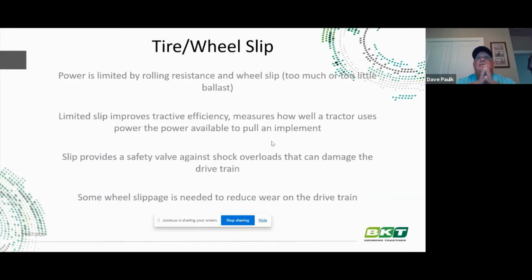The power is limited by the rolling resistance and the wheel slip. Too much or too little ballast matters. If you don't have enough ballast on the tractor, you'll get too much wheel slip. If you have too much, you get too little. You need some. You want to have some wheel slip on there.